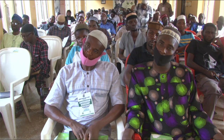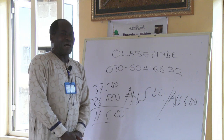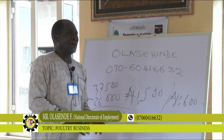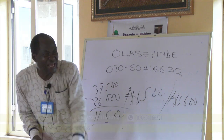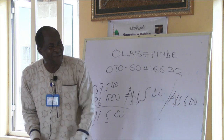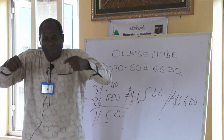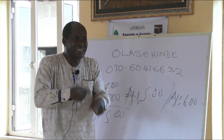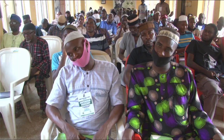All this fowl pox and this Gumboro is not necessary. You can keep them in the same place? No, they are a bit higher than the local birds. It's like you want to demote them. When you keep Noiler with the local birds, you demote them. They will be sitting among the local birds because they will peck their heads and clamp on them and eat their food. The way the Noiler eats, they eat like broilers too. So any local one in their midst will be starved to death.